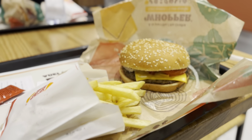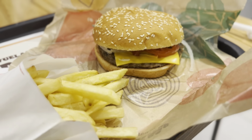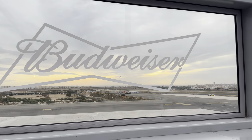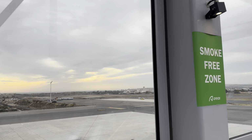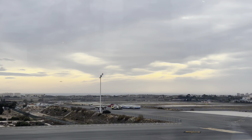So this is a 9 a.m. Whopper and fries before grabbing a coffee and heading out to the outdoor terrace, which is a nice little touch at Alicante Airport. We went here last time and we just enjoyed getting some fresh air and standing outside and grabbing that last little bit of sun before we boarded our flight and headed home.